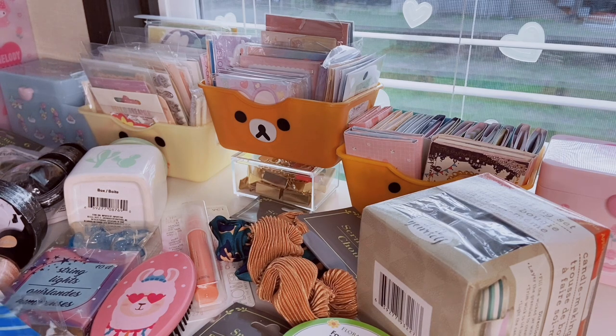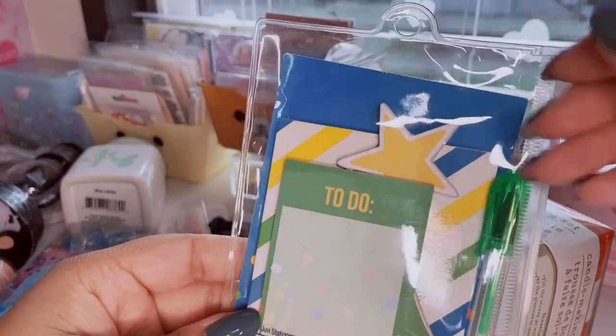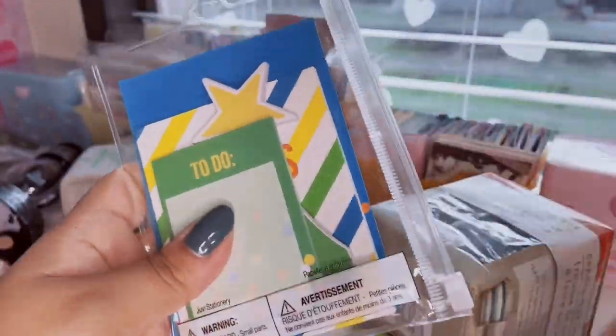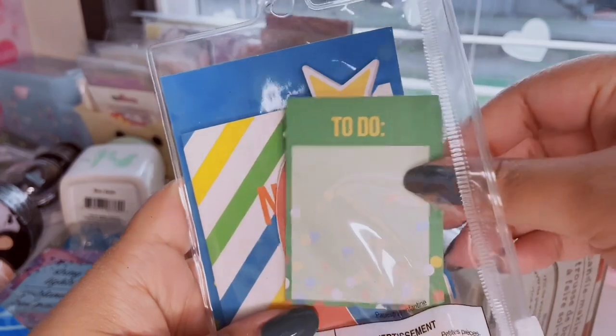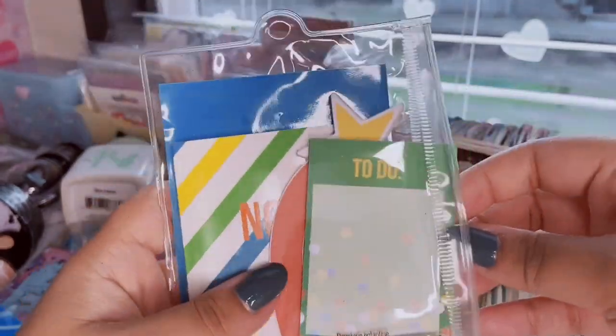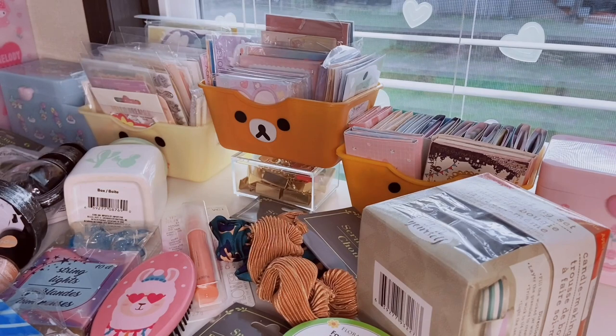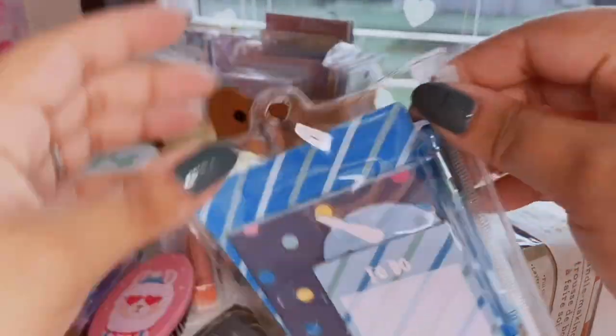And that one's like a rainbow dog. And then this one is like a shooting star kind of theme. It has the green pen and then the shooting star, the to-do, and then the notebook, with all of those fun colored stripes. And then it comes in this little clear zipper pouch, which is great to keep it on hand.